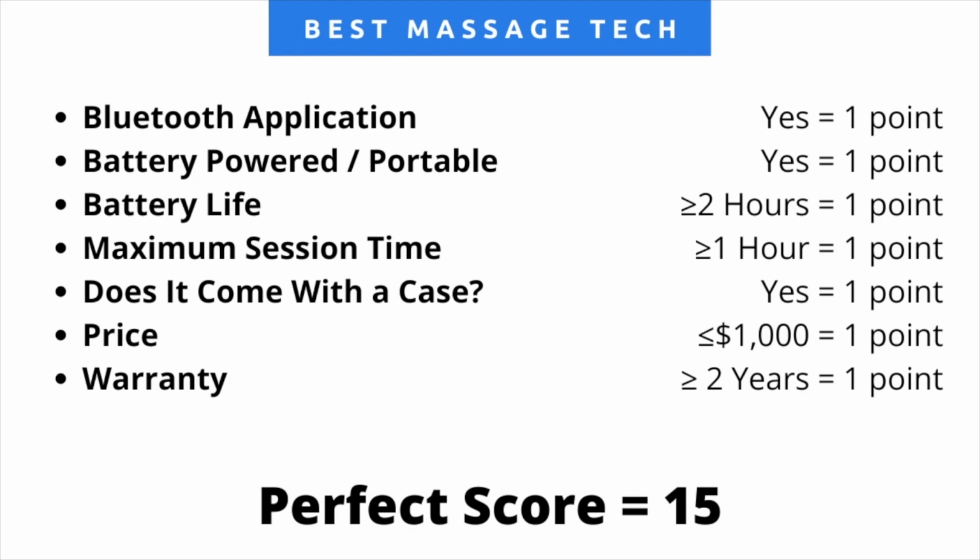I think an important factor for a lot of people is gonna be the price. These products are a very highly priced category. So I wanna look at products that are at least around $1,000. So for me, $1,000 or less is gonna earn 1 point as being the standard in the category. And then lastly, if you're gonna spend that much money, it should come backed with a warranty. And for the products that have the warranty, in order to get a full point, my standard is gonna be a 2-year warranty. So those are the 15 categories that are gonna calculate into the Best Massage Tech score.